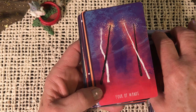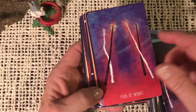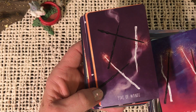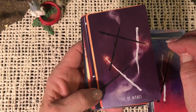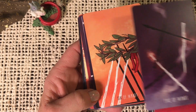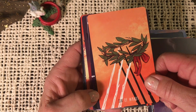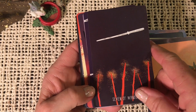Four of Wands, a celebratory card, always. That's really nice. The depiction of energy in these Wands cards is really nice. Kind of the sparkling, fiery effect. Here's the Five of Wands. The Six of Wands, which is very Rider-Waite with this garland here. Victory, success, acclaim, achievement.